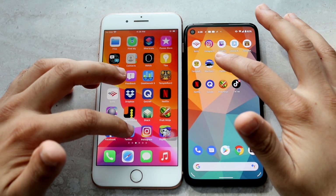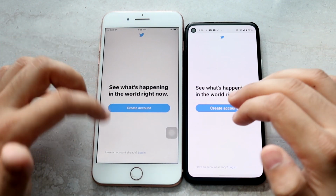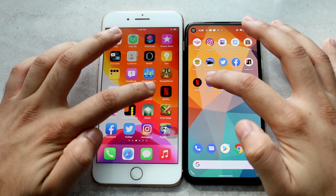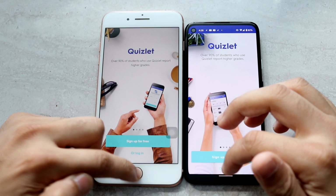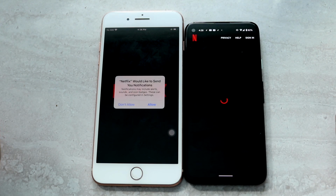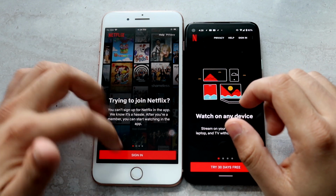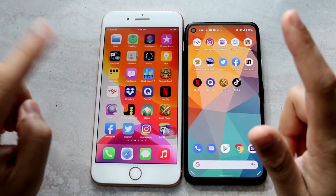Twitter, 3, 2, 1. And the Pixel 4a was faster. The iPhone 8 Plus was kind of right behind it though, which is kind of surprising. We can do Quizlet, 3, 2, 1. Pixel 4a faster. The iPhone 8 Plus, right behind it a little bit. We do Netflix, 3, 2, 1. And a little bit of a pop-up here. I don't know which one, maybe we'll give the edge to the 4a as well there, but we did have a pop-up on this device, so keep that in mind.